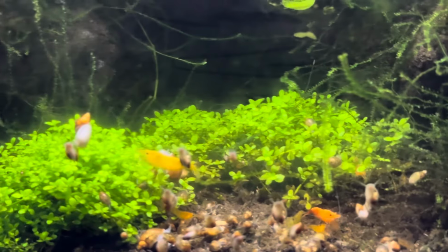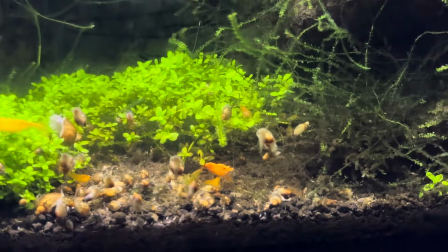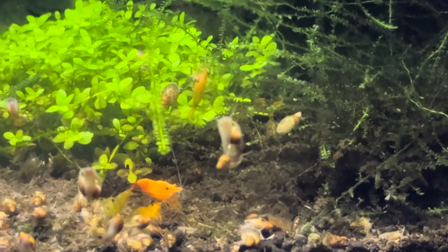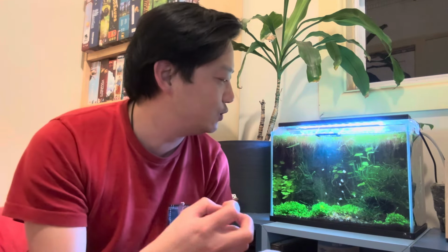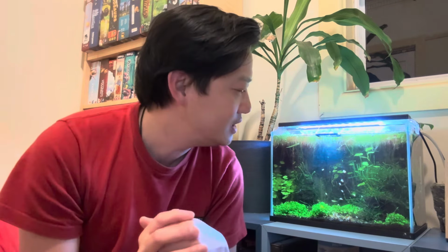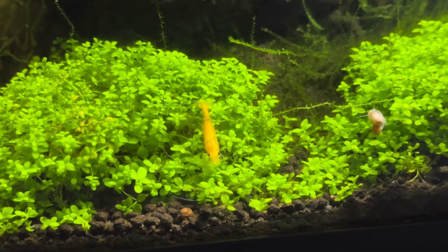Tip number 3 is more about the setup of the tank. When I started this, as a noob, I was like, oh, let's quickly put Java moss and plants and lava rocks. Lava rocks were probably one of the best types of rocks to put into this tank. In fact, the lava rocks have minerals that, I guess, leach out into the tank that the shrimp actually use to build their shells. I found lava rocks were such a great addition to the tank. I got massive amounts of lava rock in here.